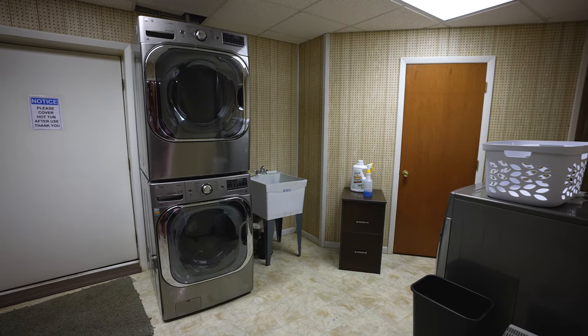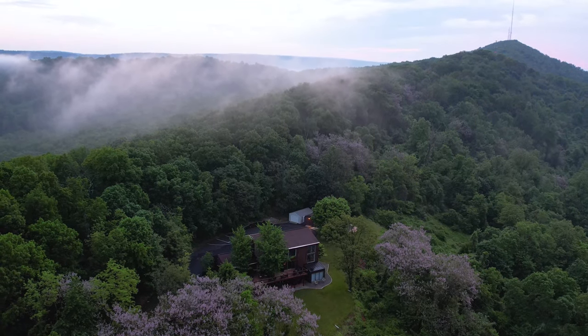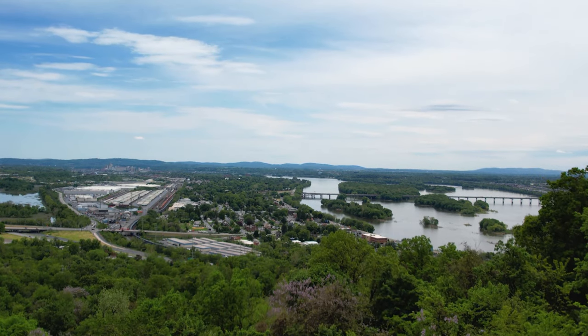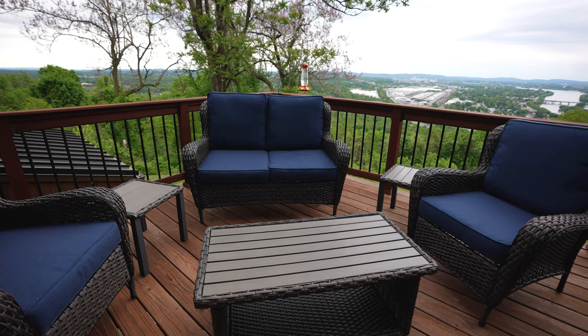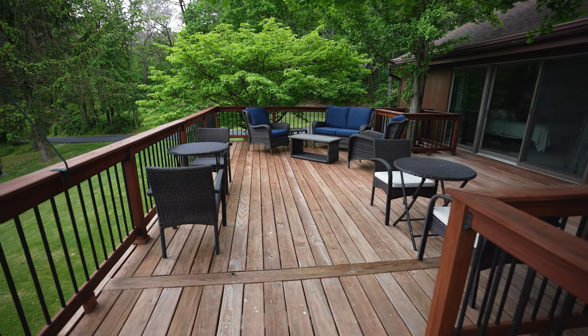And then this door leads into the second laundry room, and then it keeps going outside to the hot tub, which Hayden is gonna show you along with everything else outside. The property that this cabin sits on is absolutely gorgeous, and there are tons of great spots to enjoy this amazing view. This porch here has multiple seating areas along with multiple tables, so everybody can be out here at once.